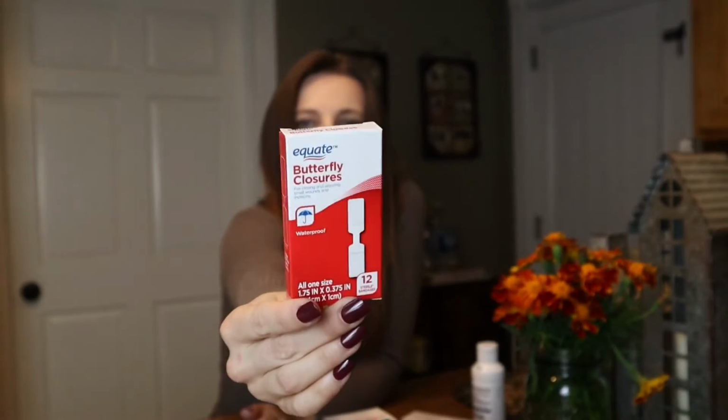And depending on how severe and wide the wound is and how it's shaped, I probably am going to want to be able to close it so that it heals faster and there's less area to become infected. So I grabbed a couple of options for that. We've got little butterfly closures here. These are not my favorite. It says they're waterproof. Not my favorite, but it is an option for smaller cuts.